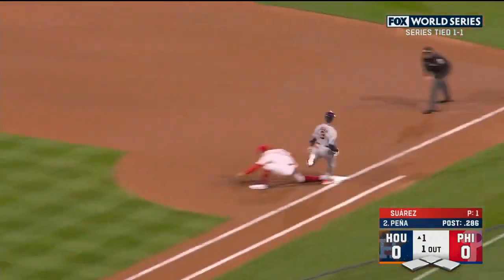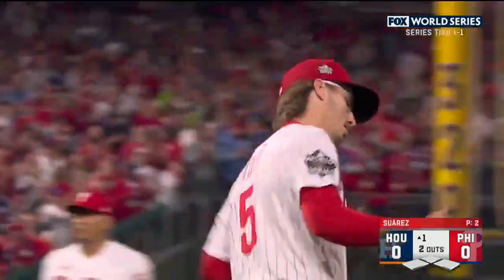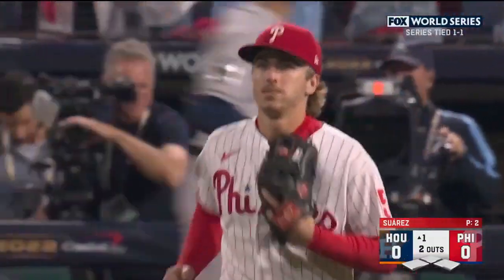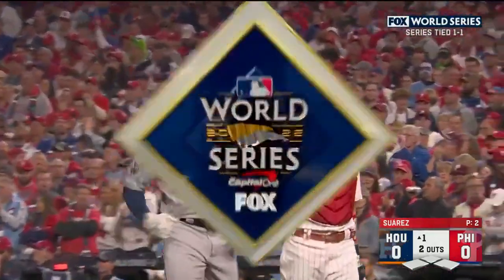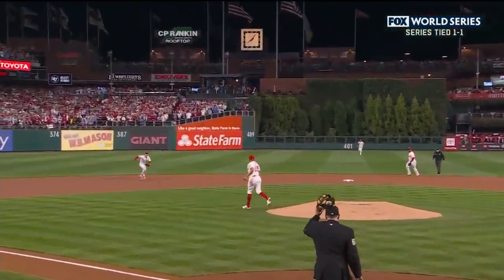Little test for Bryson Stott, and two nice plays on two pitches and two swings. And see, that's what I was talking about. You've got an unbelievable crowd, and you've got the offense right away trying to do what they did against Wheeler, but you're not going to find anything out about Suarez if you don't take a couple pitches. Well, the first two and 2 outs.